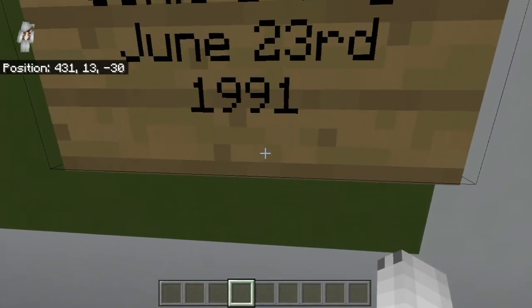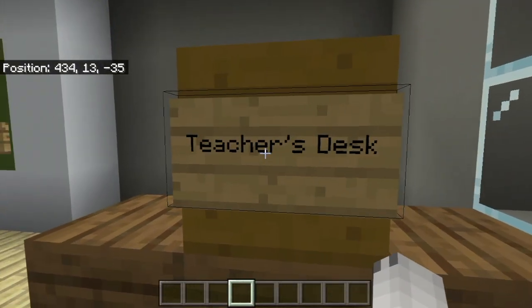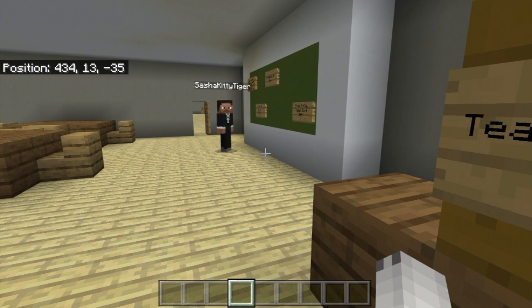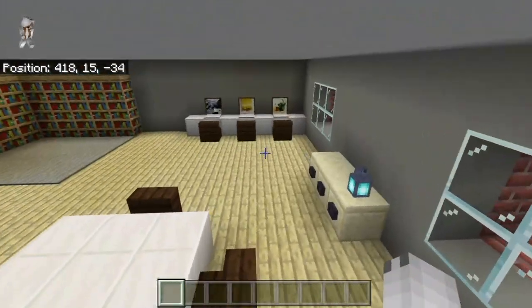Remember, mark your calendars, folks. Sonic's birthday is on June 23rd. Teacher's desk. In case you don't know, okay? This was inspired by my third grade classroom in third grade.